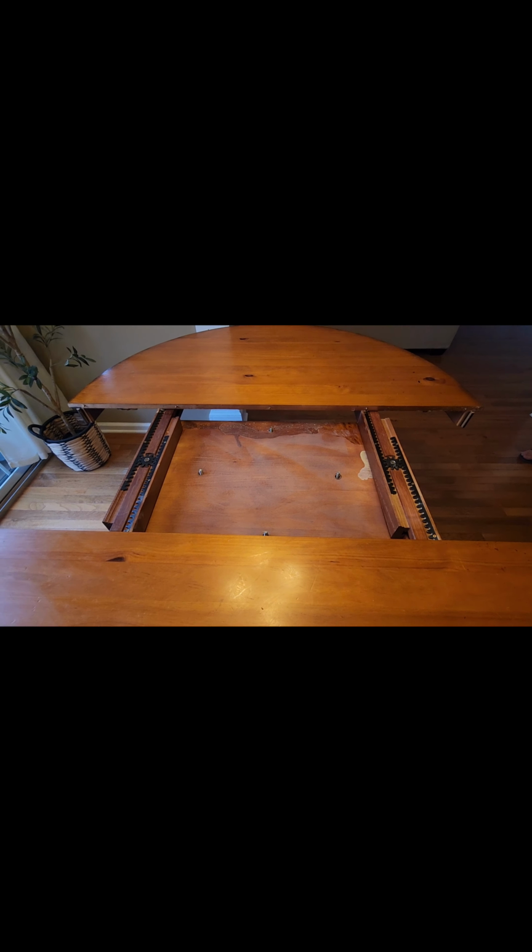This table is 20 plus years old. When we lived in our original home, that my husband and I bought together when we first moved in together, this table, along with the chairs we had to go with it, was our kitchen set. But in that home, we didn't have a dining room. So I wanted kind of a little more of a nicer looking table and chairs, and that's why I decided to go with this.